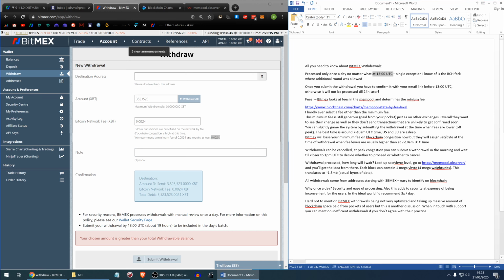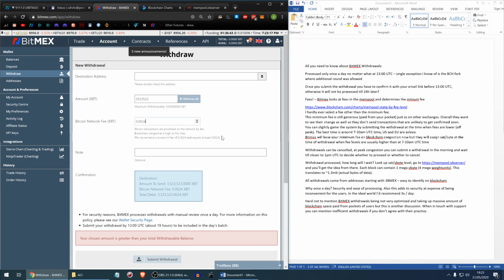So I hardly ever select a fee that is other than the minimum fee. I am satisfied with the time of processing, well, the time it takes for the blockchain to process the withdrawal, which BitMEX considers their minimum fee, and I would actually err on the side of being even slower and submitting an even slower fee. So I think the standard is 0.0003, which is several times smaller than the current fee.